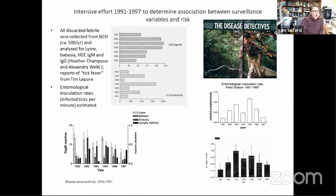And then at the same time, we were doing our ecological studies. That is, how many ticks do we find on mice? How many ticks do we find in the bushes? And you don't really need to look at the graph in a detailed manner, but there is really no relationship even between number of cases of Lyme, number of cases of babesiosis, number of cases of HGA within a given year. And furthermore, the number of nymphs within a year doesn't seem to relate to the number of cases.